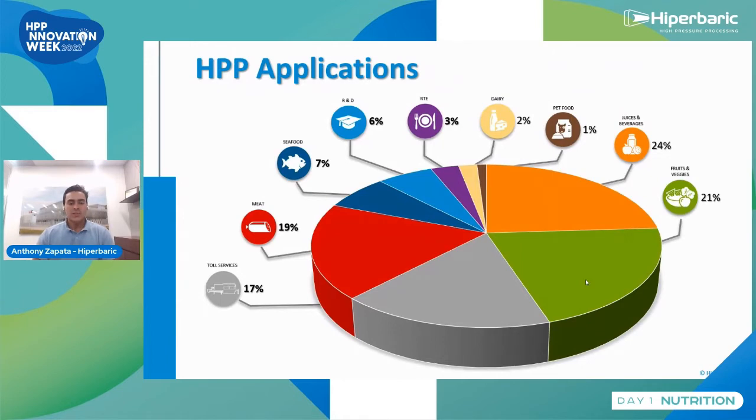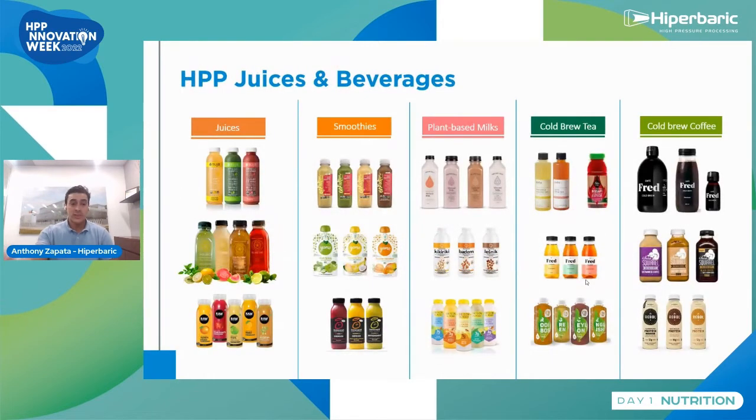So here's a breakdown of some of the applications in the HPP industry. Juices and beverages has always been an uptrending, leading category, taking up 24% of the industry. Some of these within the HPP juice and beverage category range from cold pressed juices. As you can see on the screen, we have Asuja brand, which is based in California, and Simplicity Beverage, which is owned by Bianca Chiovanni, and she'll be going in depth on how she came to create her product.